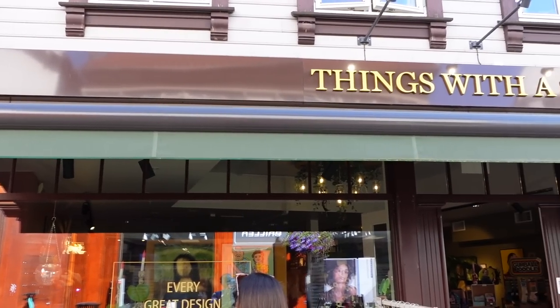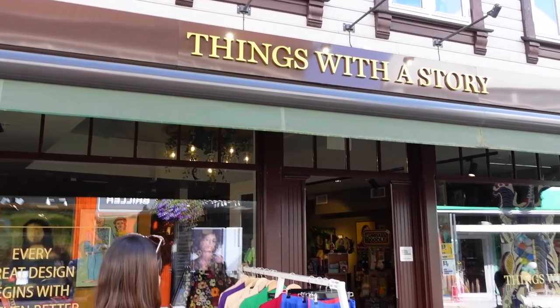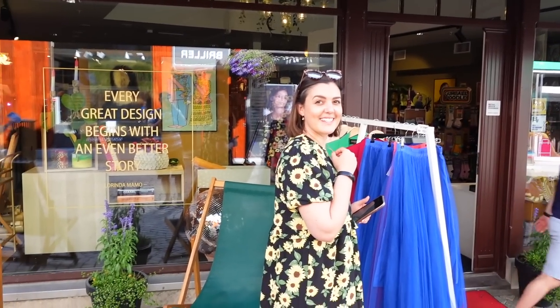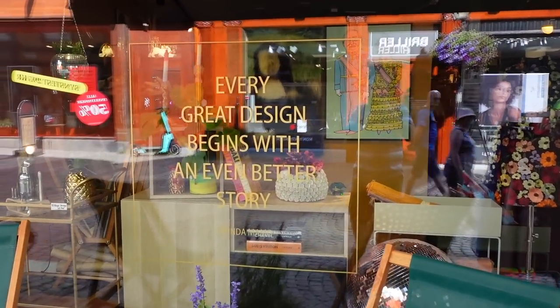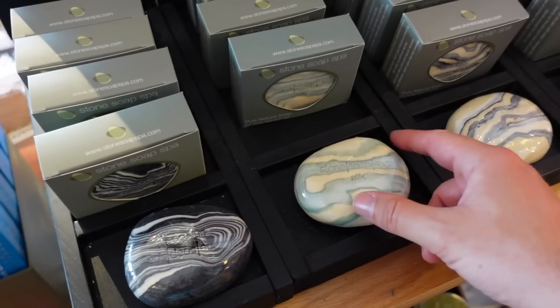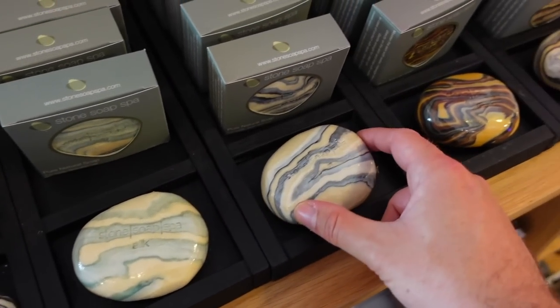I like the name of the shop, Things With A Story. Have a look. Every great design begins with an even better story. These are actually soap, but they look like stone.